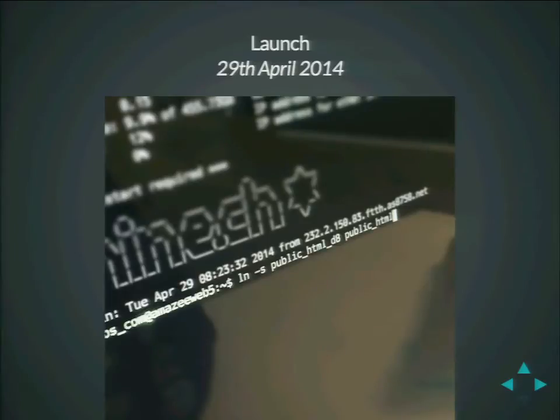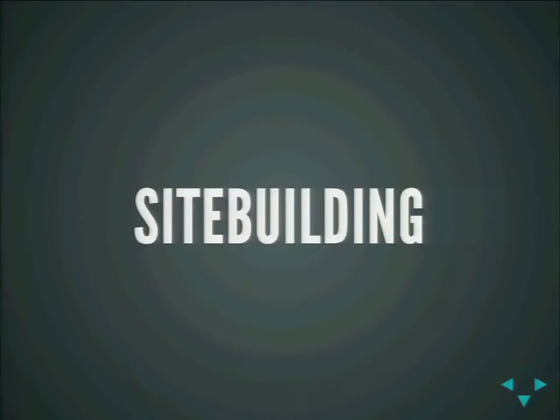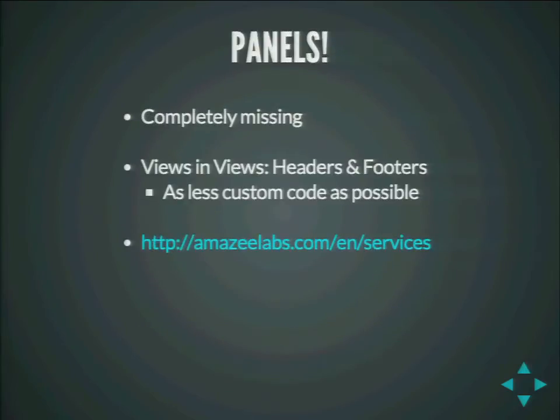Okay, so how have we done? What were the issues? First, site building. At Amazee Labs, we almost build every site with panels. The problem is, it's completely missing in D8. There was not even a start to do something. So what we came up with is, as views is now an entity itself, and in views headers and footers you can include other entities, we basically created a lot of inception using views.